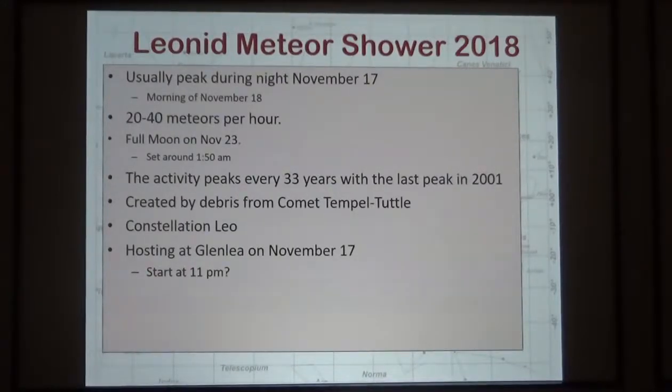So it's not going to be as big as it was in 2001. Of course, it's in the constellation of Leo. Like I said, I might host it, but I'm not going to start till maybe around 11 o'clock, but then we have the moon to compete. But we'll wait and see.